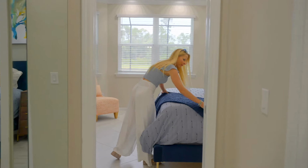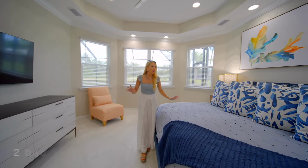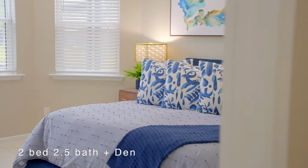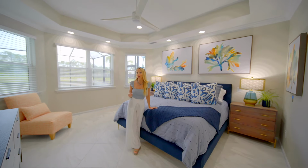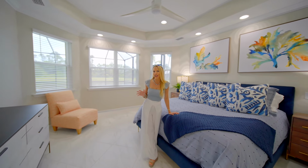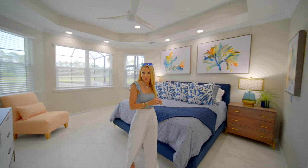Welcome into the main ensuite. The wows don't stop. Remember, you get all of this decor and the furnishings, and there's so much space. Your views are of the beautiful pool and the extra water feature and preserve with that privacy. But it doesn't stop here. Let's just keep going. I gotta show you this ensuite.